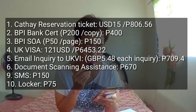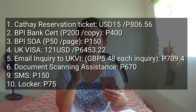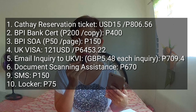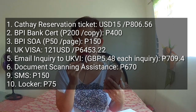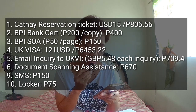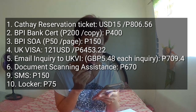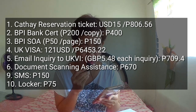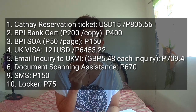And then, number 6 is yung document scanning assistance. Like I've said, you have an option whether you would like to scan your documents by your own and then submit it online. Pero ako, in-avail ko yung document scanning assistance nila and that cost me 670 pesos. And yung SMS, okay? So, that's 150 pesos. And lastly, yung locker. So, yung locker, 75 pesos talaga yon.